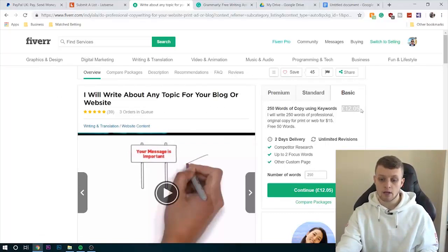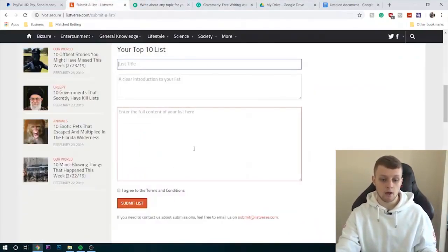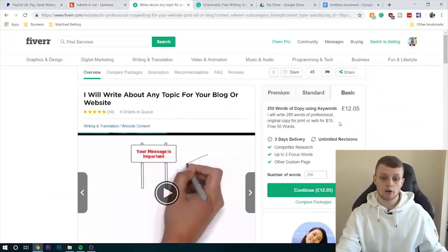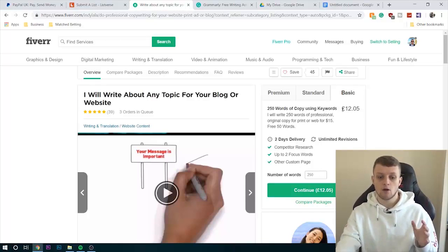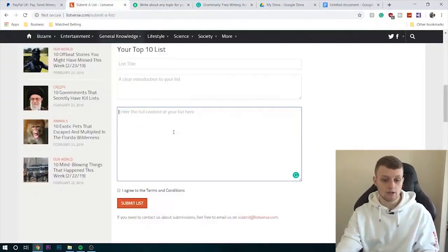As you can see, this person here will write an article for $12.05. Once they've written the article and once they've sent it to you, you can then paste it into here and you can pocket the difference. So $100 minus 12 is like what? 78. So you're going to make $78 profit just from doing nothing. All you have to do is copy the article from one person into the list here.